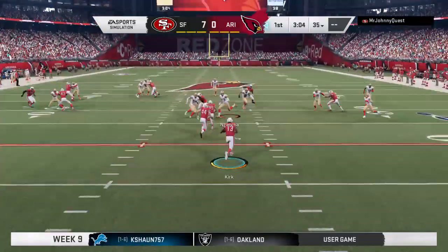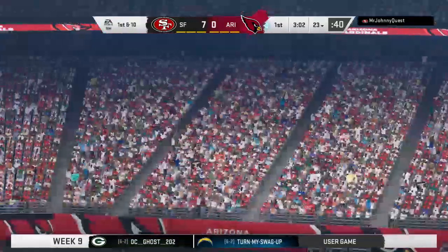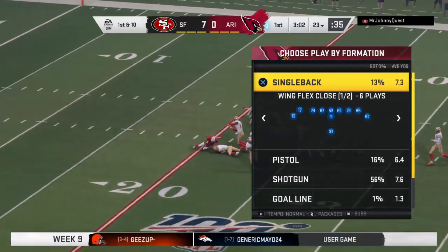This is taken at his 4. And he'll bring it a few past the 20 to the 23-yard line. The Cardinals take over 1st and 10 at their own 23-yard line.